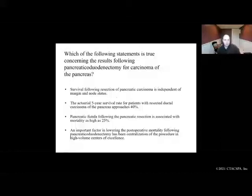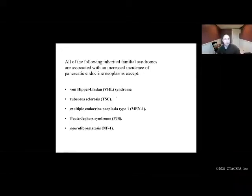Okay, so let's see here. Again, the notes will be there for you. Ooh, here's a good one. All the following inherited familial syndromes are associated with increased incidence of pancreatic endocrine neoplasms, except. So this is one of those famous ABSITE except questions. So we've got von Hippel-Lindau, tuberous sclerosis, MEN1, Peutz-Jeghers, and neurofibromatosis.